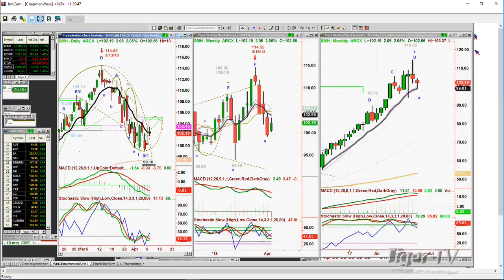99.10 did not hit the 200-period moving average of 97.46. That's still to come. And what I'm thinking right here is that you need time and more price in the semis.